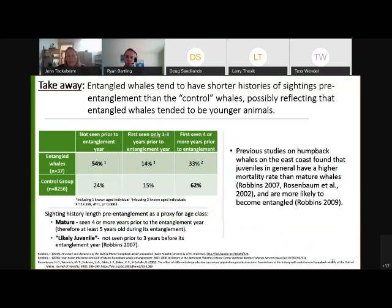Since we determined that these whales are not out of habitat and they are our whales, we want to explore what could explain the low resight, or the low pre-entanglement sighting, of these entangled whales. And we found that entangled whales have shorter sighting histories pre-entanglement than the control whales, possibly reflecting the fact that these are younger animals.